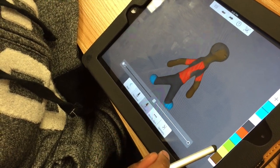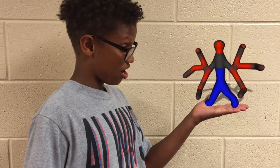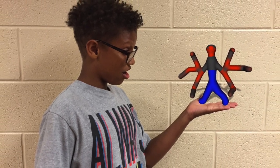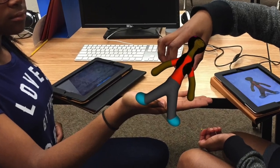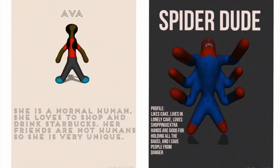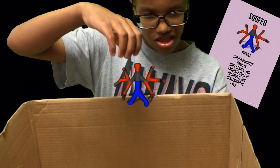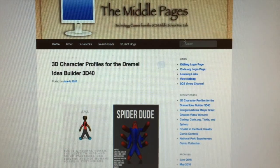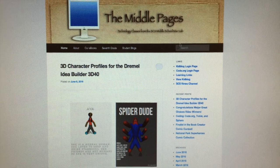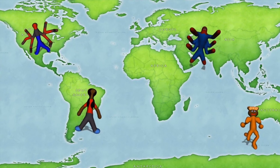What if students could create characters in 3D that could be printed out and held in their hand and traded with their friends? They could create character personality profiles from which stories could grow. Imagine a box of 3D characters and reaching in to grab one or two to inspire a new story. And then their 3D character files could be shared online, so classrooms around the world could print them.